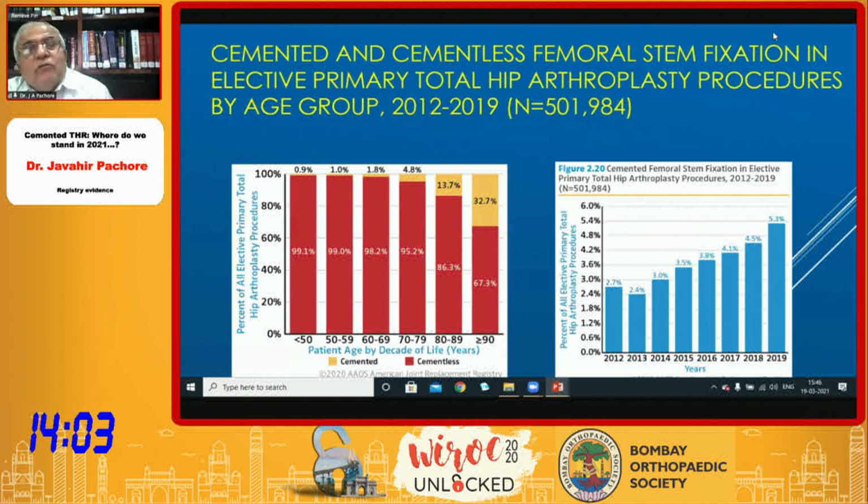What about their own data of cemented? Even though in USA, under 50 years or more, uncemented are used, as age advances there are many more cemented stems, especially for fractured femur. And in 2012 there were only 2.7% cemented stems, but today, in 2019, there are almost about 5.3 to 5.5%. So the number of cemented stems in the USA has increased, but at advanced age.